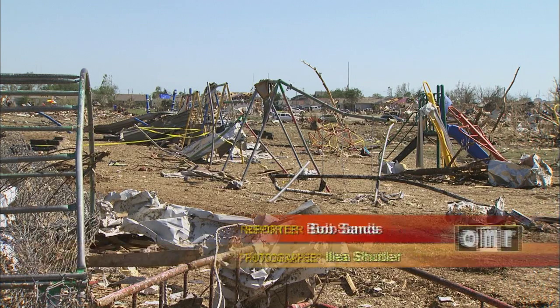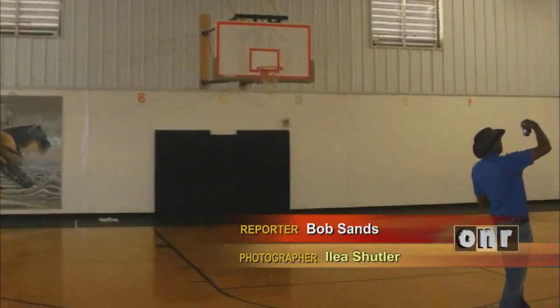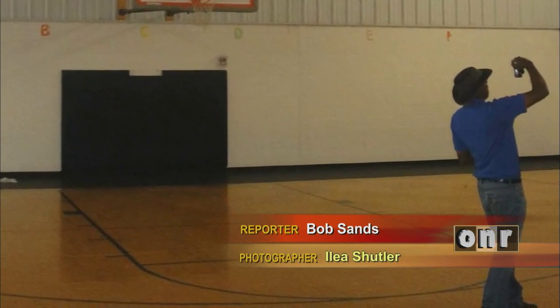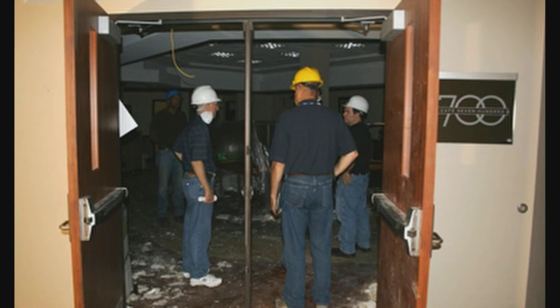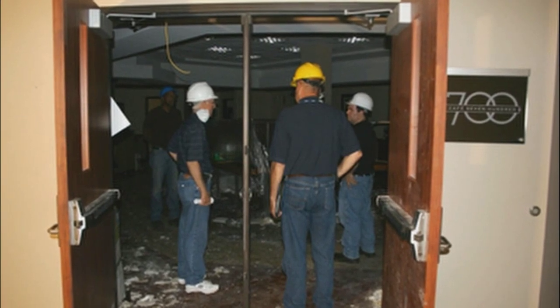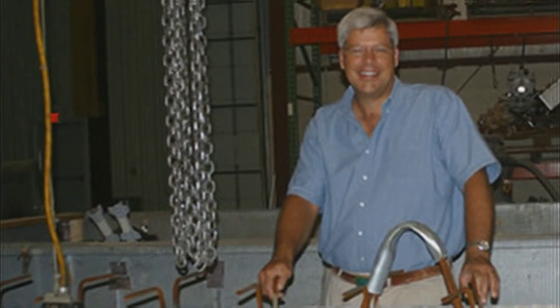The day after the May 20th tornado hit Moore, members of a special team of structural engineers with the National Science Foundation were on site to examine the damage to homes and other structures. One of the engineers on that NSF team was Dr. Chris Ramsayer from the University of Oklahoma. "As structural engineers, we're looking for telltale signs of failure, of what initiated the failure."